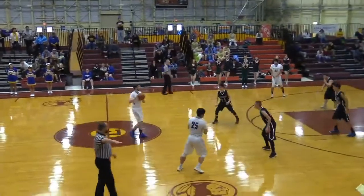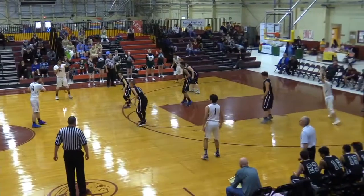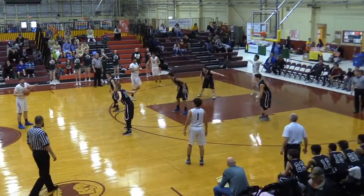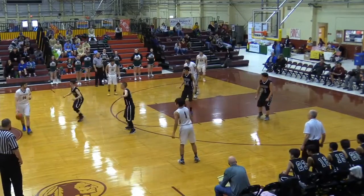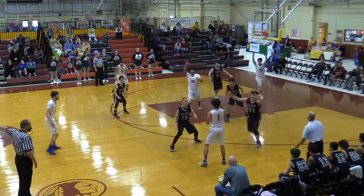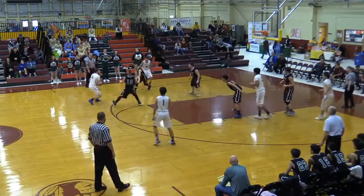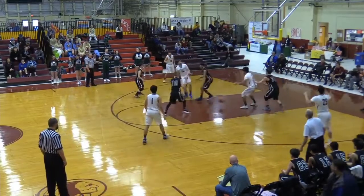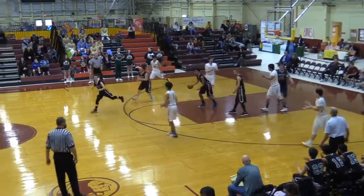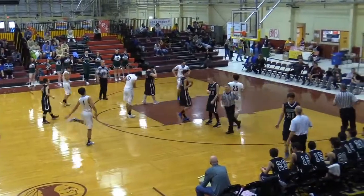King now to the right side over to Isaac Henderson. Back up to King. King to Hudson. 2:50 to go here in the first half. 33-16 Chiefs. King goes right side over to Hayward. Hayward now into Hudson at the high post. They kick it out. Back to King. King goes left. Drives in, hits Hudson. Hudson goes up, and he's hacked from behind by Veerham.